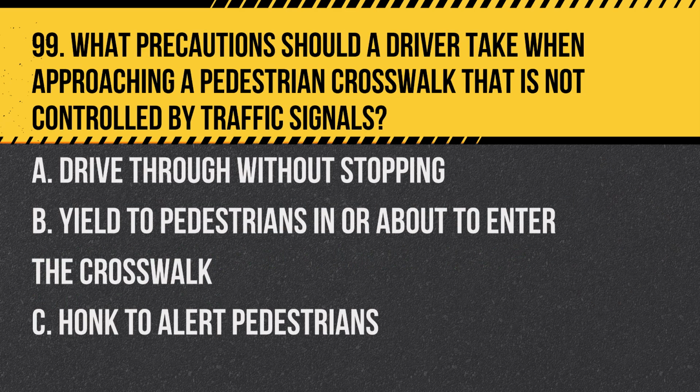Question 99. What precautions should a driver take when approaching a pedestrian crosswalk that is not controlled by traffic signals? A. Drive through without stopping. B. Yield to pedestrians in or about to enter the crosswalk. C. Honk to alert pedestrians. Answer. B. Yield to pedestrians in or about to enter the crosswalk. Drivers should always give way to pedestrians at crosswalks, signaled or not.